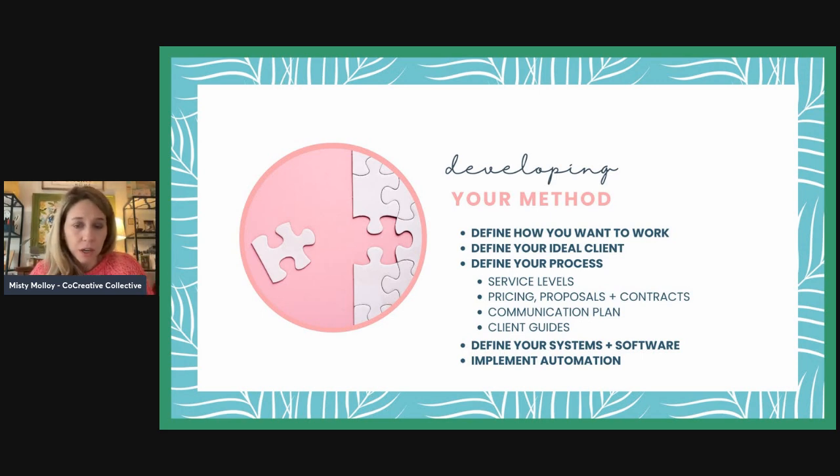Define how you want to work. How do you want to work? Do you want to be on site doing project management? Do you like helping build houses from the ground up? Do you prefer no demo reno? Do you like doing furnishings only? Are you an e-designer? You want nothing to do with going into a client's home at all. You have to start with how you want to work, because if your business doesn't work for you, you're not going to be happy and your clients aren't going to be happy.